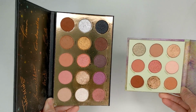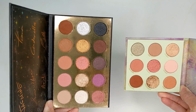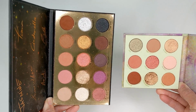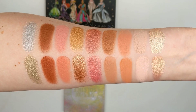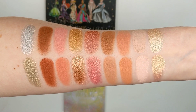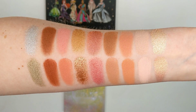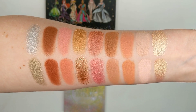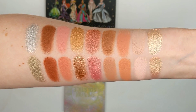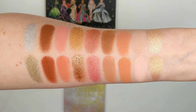Next, I compared this one to the Disney Princess palette. At first, I wasn't thinking that these were going to be similar because the Princess palette doesn't have that green in it, but all the rest of the shades are so super close. I was shocked actually when I swatched these two side by side. Those peachy pink shades and the browns, everything is just about spot on. Again, they're not completely exact shade for shade, but they have such a similar vibe. Really, I think you could create, again, so many of the same looks. It's just that you're missing that one green shade.